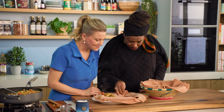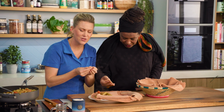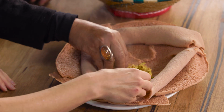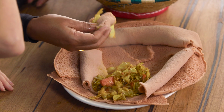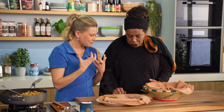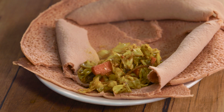Now, show me how to eat this. You take a piece of injera like that, it's so soft, and then you put it on top of your sauce, and you pick up and eat. It's good. Wow, it's so good. It's sweet, the cabbage is cooked perfectly. It's still got just a slight crunch.